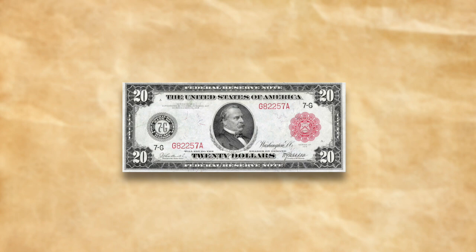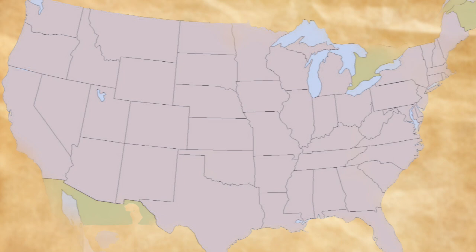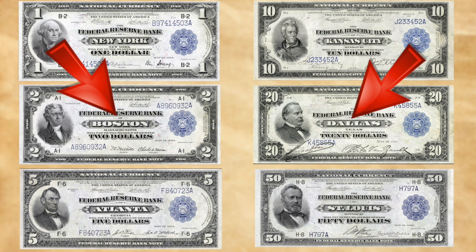The 1914 $20 bill was a Federal Reserve note with President Grover Cleveland featured. There was a red seal bill and a blue seal bill. In 1918, bills began being issued directly from specific Federal Reserve banks and not the Federal Reserve System as a whole. These newly designed bills came in all denominations and were known as Federal Reserve banknotes. You can see the issuing district bank clearly on the front of the bill.